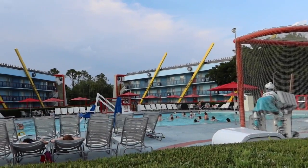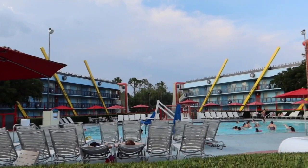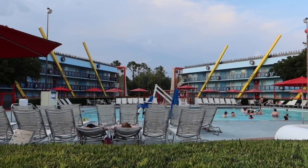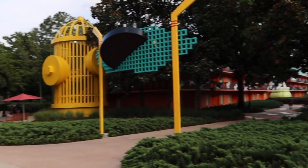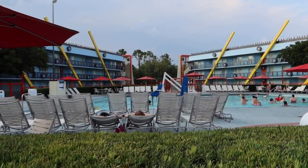Oh my goodness, such a cute pool, but it's a nice, smaller, quieter option, and there's no splash ground here. So if you don't want to make the trek out to the main Fantasia pool, the Mighty Duck pool might be the better one for you.